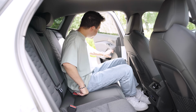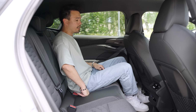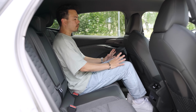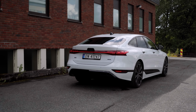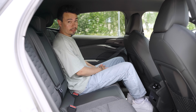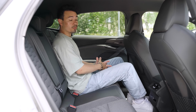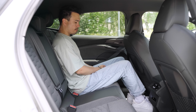So I love sedans, especially, or this being a hatchback, sedan hatchback, especially when they are electric, because that means the body shape is going to give you better aerodynamics and more range in the real world, which this car does get over the Avant counterpart, and also its bigger brother, or the SUV brother, the Q6 e-tron. But the big compromise is here in the rear seat.